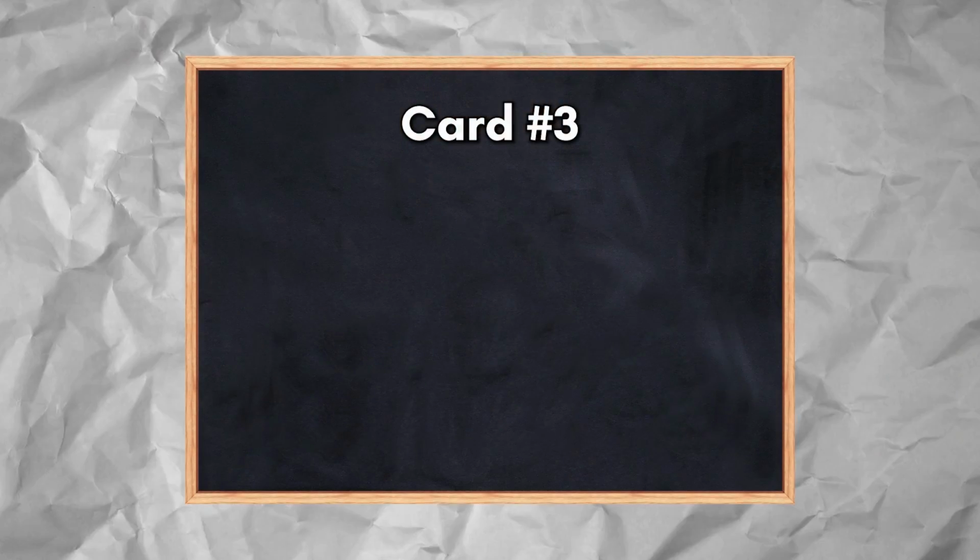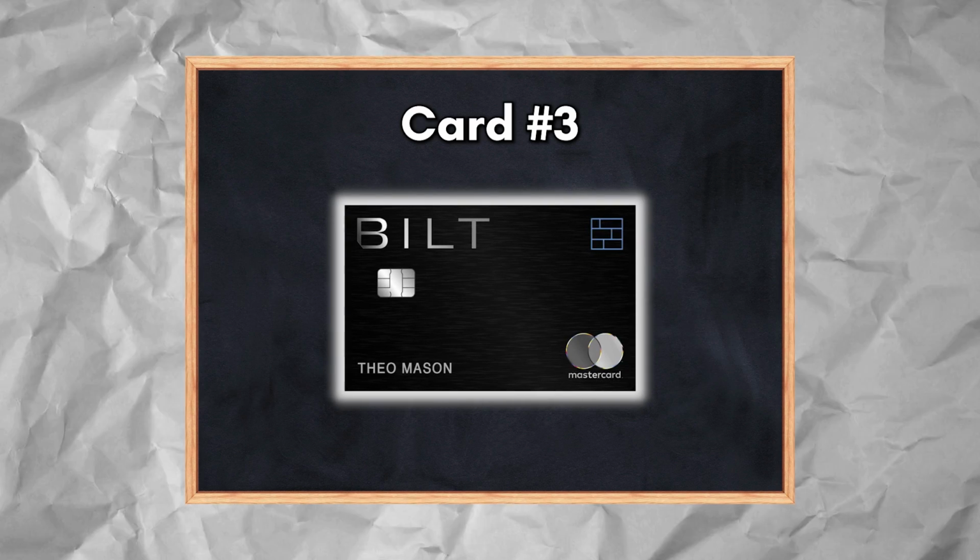Okay, so now we get into the top 3 travel credit cards, and these cards are all part of my core credit card setup. These are the cards that I use regularly and frequently, whether it be for the multipliers or for their specific benefits, and card number 3 is going to be the Bilt Mastercard.